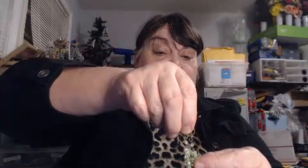Just a pair of plain silver hoops. These dingle dangles with the glass peridot bicone beads. Very pretty. Very, very pretty beads. They catch the light. So pretty. The little hearts. The red ones are adorable too, aren't they? I love them too. So there are 10 pairs of earrings in here. 10 pair.